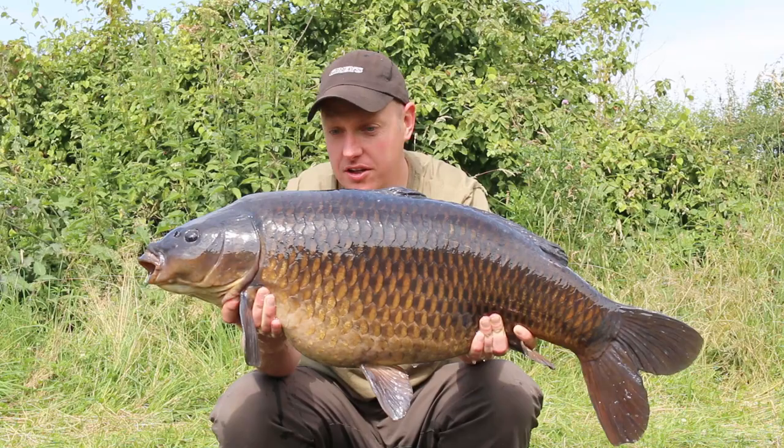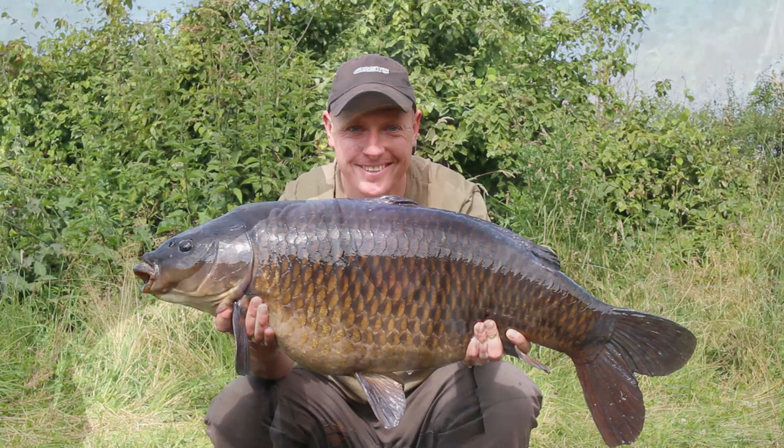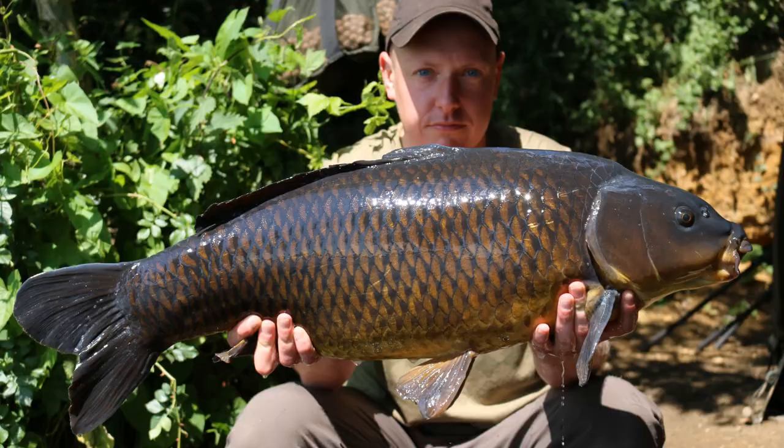This one weighed in at 26.5 pounds, and the one yesterday was 24.5. So, you know, like I say, not the biggest in the world, but when they look this good, it doesn't really matter. Well, just after putting the 26 back, I received another bite, and yet again, it was a long, dark black common. There really are some stunning fish in here.